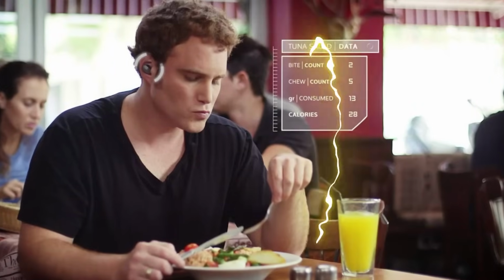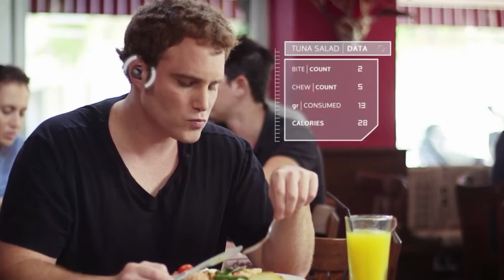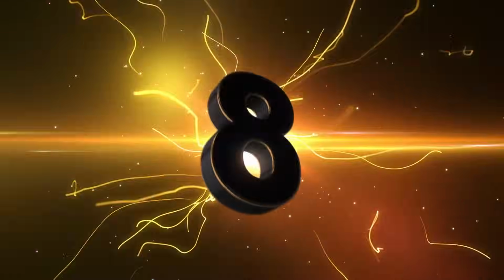With its advanced sensors and AI algorithms, BitBite has the potential to revolutionize the way that we approach nutrition and healthy eating without it being boring and all charts and labels and stuff. Now it's just a voice, a literal voice in your ear telling you, don't eat that. No, you don't need sour keys today. Let it go. Number 8, Ornithopter.